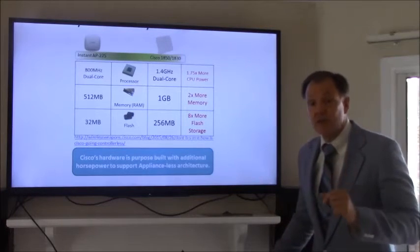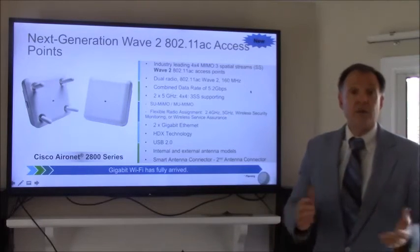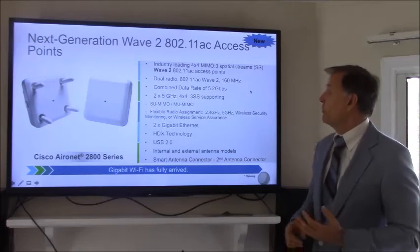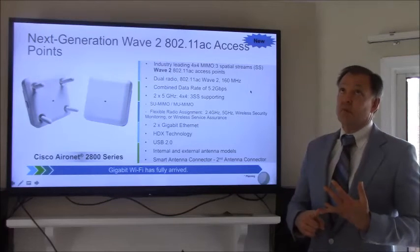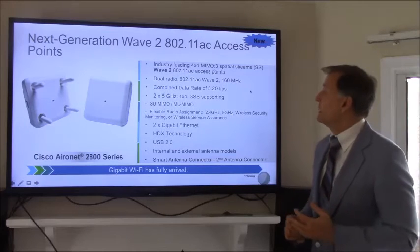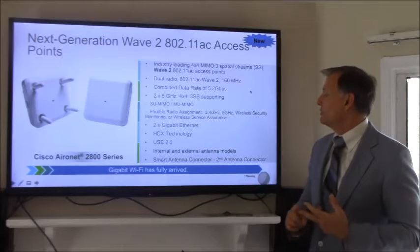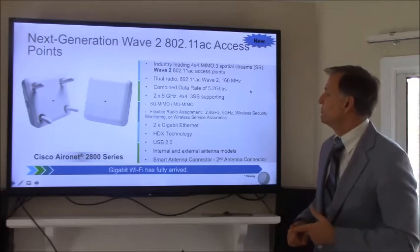So this is a key difference between Cisco and the competition. So let's talk about the enterprise, the mission critical and best in class. This is the 2800 series, 4x4, 4 radios, 4 receivers, with a maximum of 5.2 gigabytes of throughput, and I'll talk about that in just a moment. It has a 2 gigabyte Ethernet connection, USB 2, internal and external antennas. It has a smart antenna connection, which I'll review also in a moment.